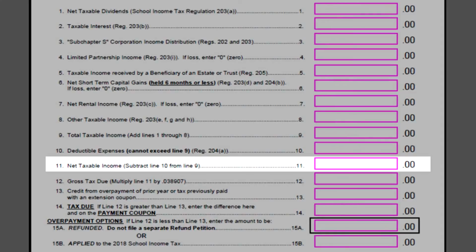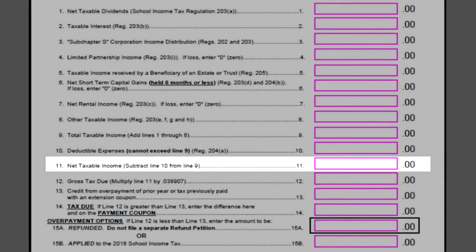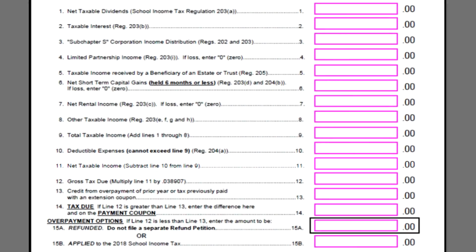Line 11. Net taxable income. To calculate your net taxable income, subtract line 10 from line 9. Enter the amount in line 11. If you are completing your SIT return online, the system will calculate this line automatically.